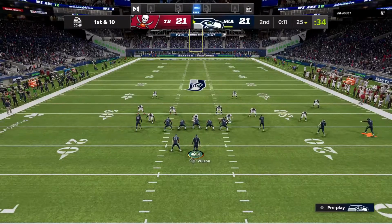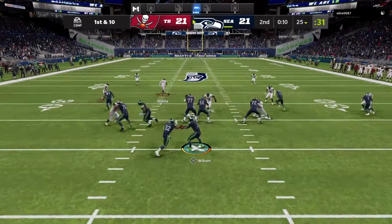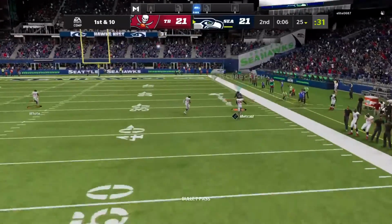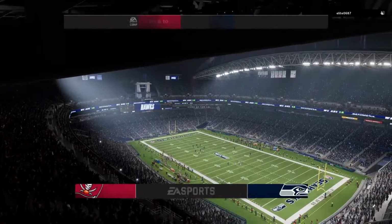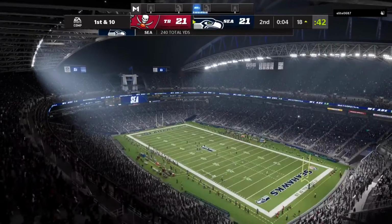Coming to the line here to begin their next drive, the Seahawks offense. And we'll see how aggressive they want to be in these final stages before the half. Going for Metcalf on the deep ball. And it looked like he got the feet down, did he? Yes, it's a catch. And with just 4 seconds left in this first half, a timeout call.